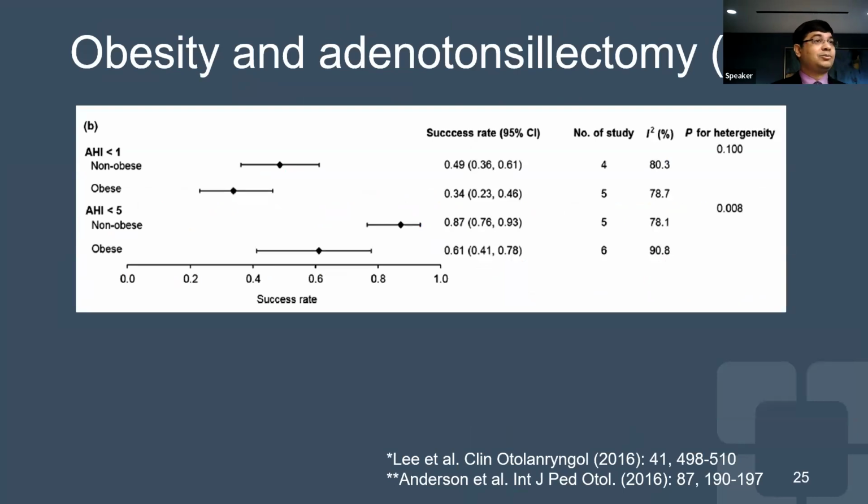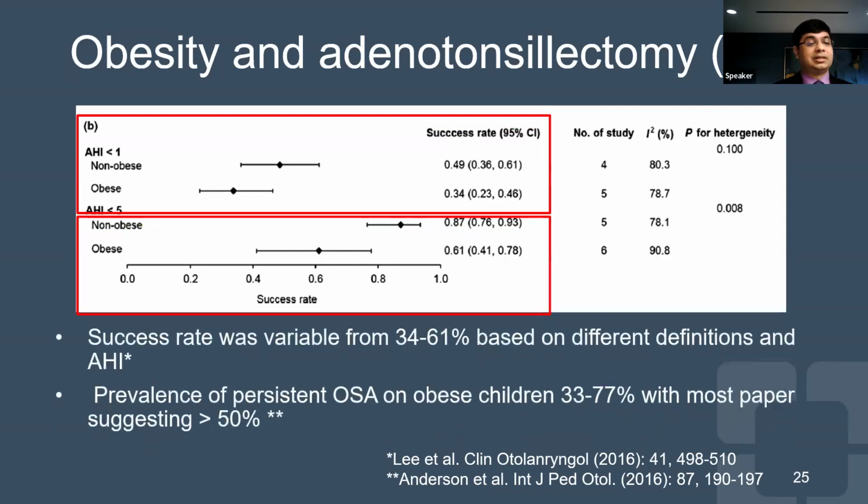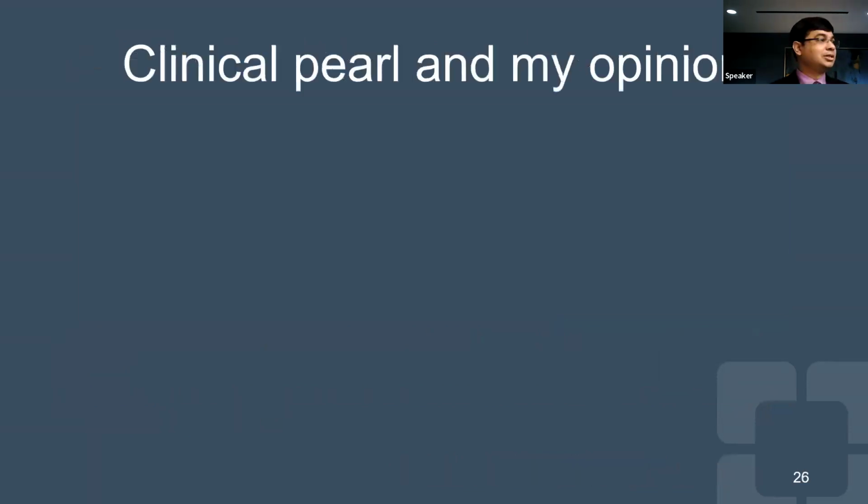So, obesity and adenotonsillectomy, right? What do you do with those patients? Based on the definition of AHI you take, whether less than 1 is success or less than 5 is success, success ranges between about 34 to 49%. Again, in obese patients, it is less successful. As I said, there is wide variability in how much success you get, but generally it is much less compared to children who do not have obesity. Then certain literature shows anywhere between 33 to 77%. My clinical experience is about half and half. And most of the papers suggest greater than 50% of patients may still respond to adenotonsillectomy, even if they have obesity.